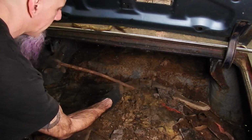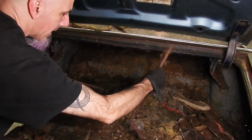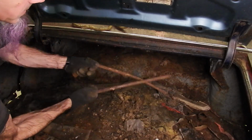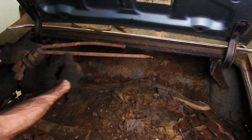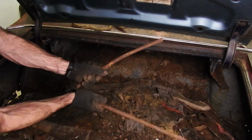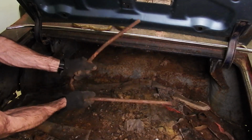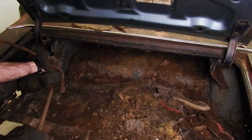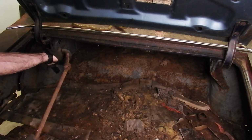Here's the original jack handle. It's a little bent. And here's another original jack handle that's not bent. So these may be able to be reused for restoration or something, or maybe they're garbage, I don't know. At least it's part of the car. Oop, new dent.